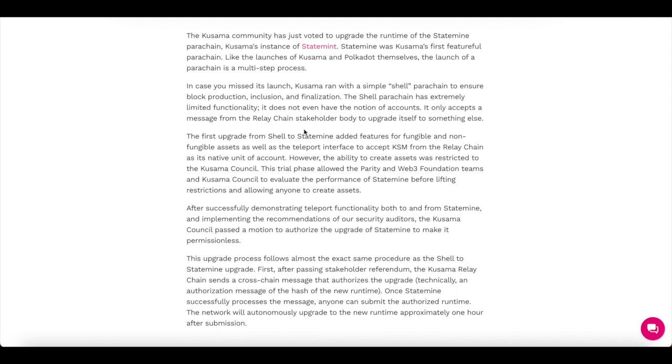The first upgrade from shell to Statemine added the feature for fungible and non-fungible assets, as well as a teleport interface to accept KSM from the relay chain as its native unit of account. However, the ability to create assets was restricted by the Kusama Council. In the trial phase, Parity and the Web3 Foundation team and the Kusama Council observed the performance of Statemine before lifting the restrictions and allowing anyone to create assets. After successfully demonstrating teleport functionality, both to and from Statemine, and implementing the recommendations of our security audits, the Kusama Council passed a motion to authorize the upgrade of Statemine to make it permissionless. Once again, this is big news.